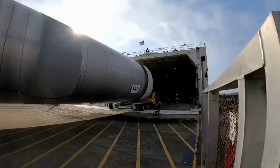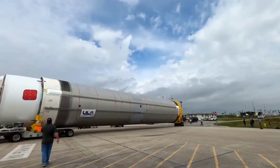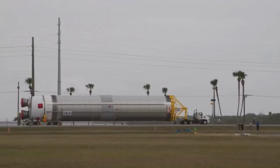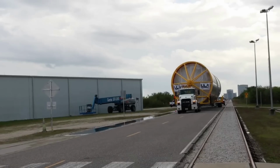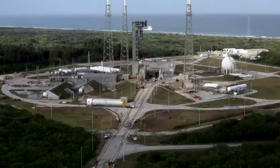In other news, Vulcan is getting very close to being transported to the launch site for final testing. Last month in October, ULA said in a quote, "The first Vulcan launch vehicle is nearing completion in ULA's factory in Decatur, Alabama, and is awaiting installation of its BE-4 engines. We expect to ship the completed vehicle to the launch site in November."